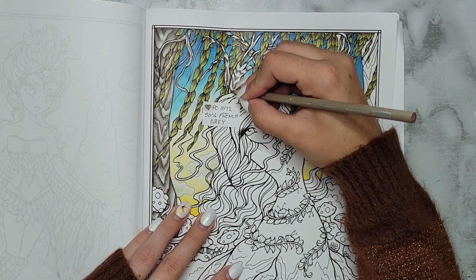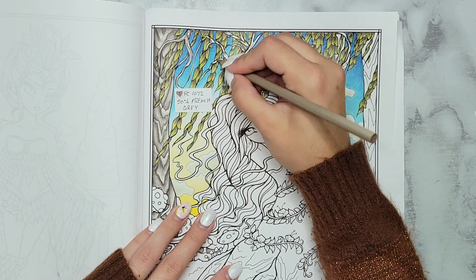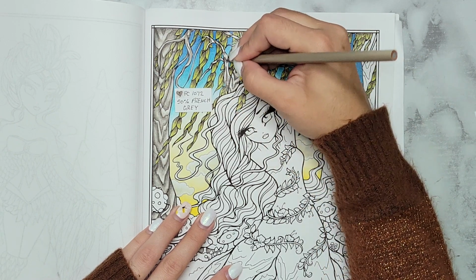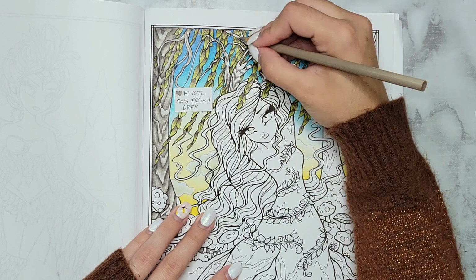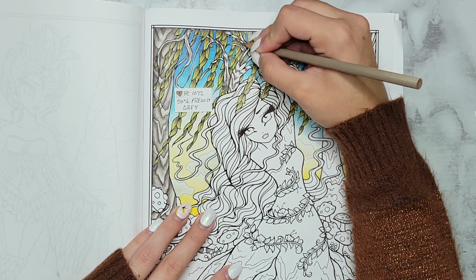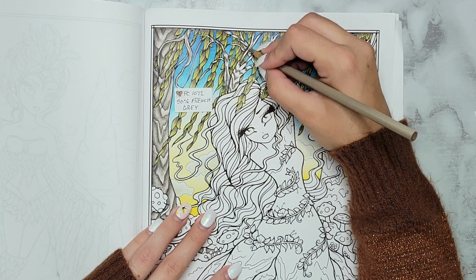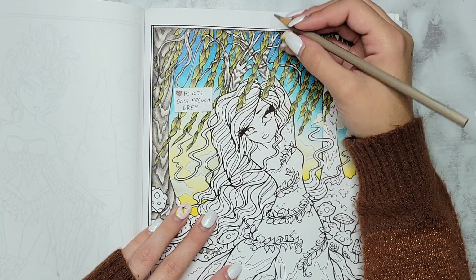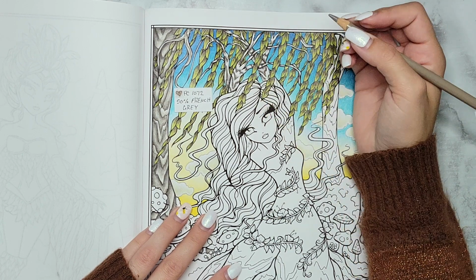Let's try and do that. Basically, we're just going to throw this in randomly and hope for the best, because there are too many little tiny bits. It's hard to keep track of what is what. I'm just going to throw this in some random places. Maybe a little bit on the tops of those.